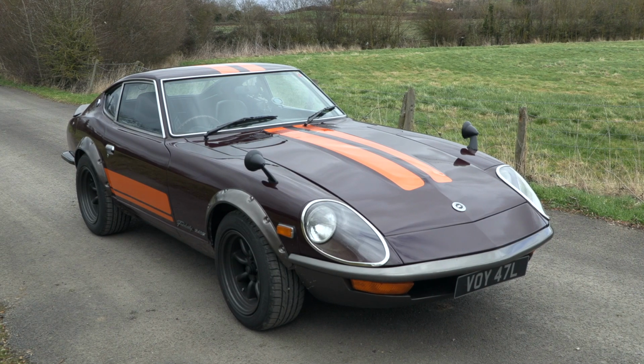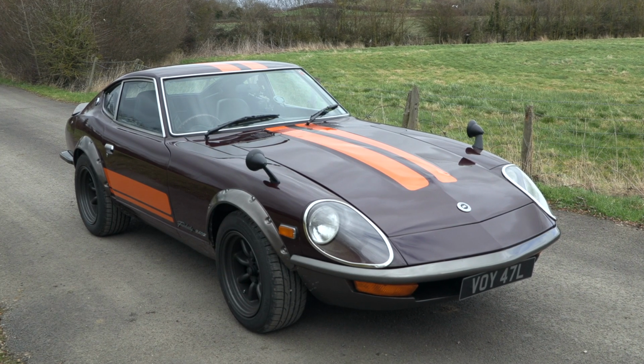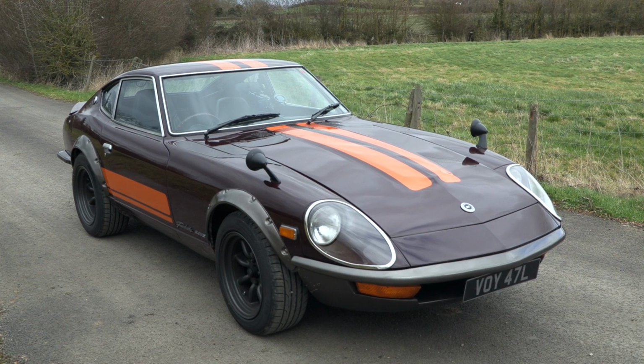I'm Jack and this is a Datsun ZG. This is a real JDM unicorn of a car that I already have a massive soft spot for. I love the Datsun Z. I think it's, again, one of those cars. I have a soft spot for this Japanese stuff.